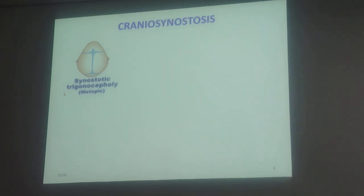Here, the metopic suture between the two frontal bones normally fuses at the age of 1. But if it fuses before the age of 1, sometimes in intrauterine life itself, the two frontal prominences will be very close to each other. Because the metopic suture is what separates the two frontal prominences, if it fuses earlier, the top view of the head will be almost like a triangle. Two parietal eminences and one frontal eminence become close to each other. So that triangular shaped skull is called trigonocephaly.